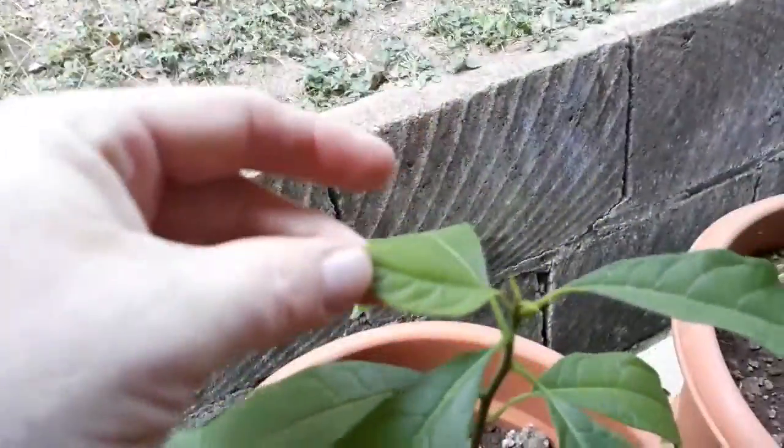And this one, slowly but surely, it's creeping along too. It's got a little bit of growth coming at the top. Sprouted off this leaf right here too. So it's doing good. And this is the oldie.